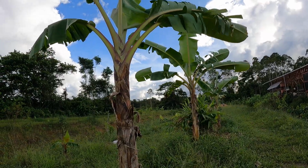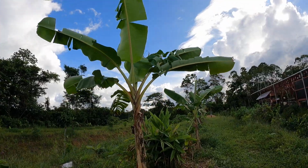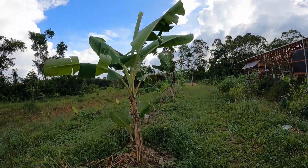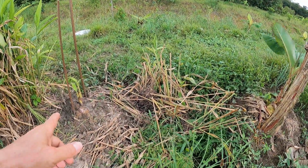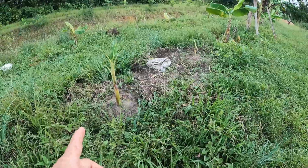Okay, just a short banana update. This is the plantain, the Suriname plantain. They get quite large. This one and this one. And these two are Suriname plantains. This one over here is the Indonesian banana. And it's quite large and delicious.